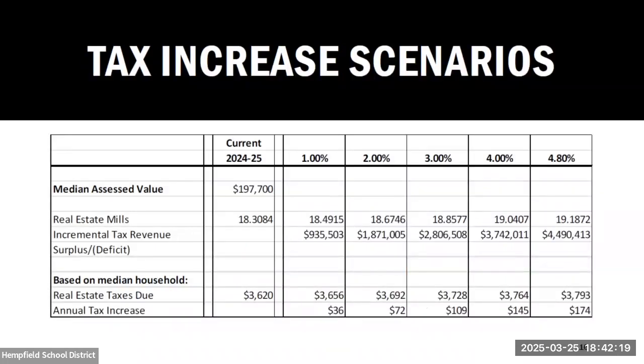Next slide. Oh, sorry, already there. So just tax increase scenarios. I said in one of my earlier slides that if you went to the index, what that would mean to the taxpayer, and I just broke it out 1, 2, 3, 4, 8. We can obviously slice and dice this many ways, but just to give you an idea of what that looks like to the average homeowner in terms of additional real estate taxes.